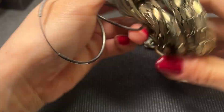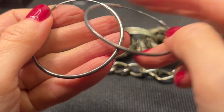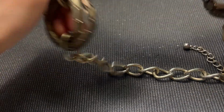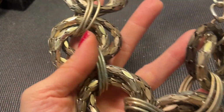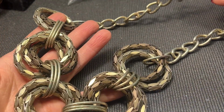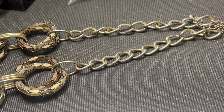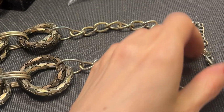All right, we have some earrings here. These are marked 925. That's cool. So we will test these as well. Very nice. Then we have this, which has several tones in it. It's kind of like a coppery, antique gold and silver mesh sort of necklace here. Let's see. I don't think this is sterling. Nope. But wishful thinking on that one.